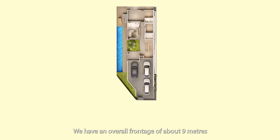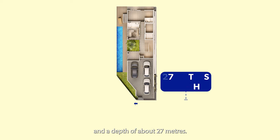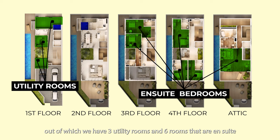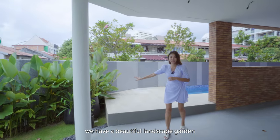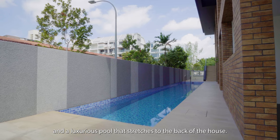We have an overall frontage of about 9 metres and a depth of about 27 metres. This house also features a total of 9 rooms, out of which we have 3 utility rooms and 6 rooms that are ensuite, and a total of 8 bathrooms. Coming to this side, you can see that we have a beautiful landscape garden stretching to the pool deck and a luxurious pool that stretches to the back of the house.